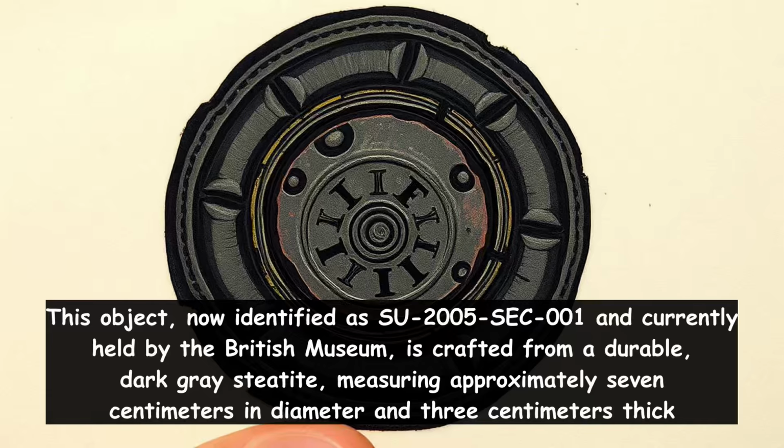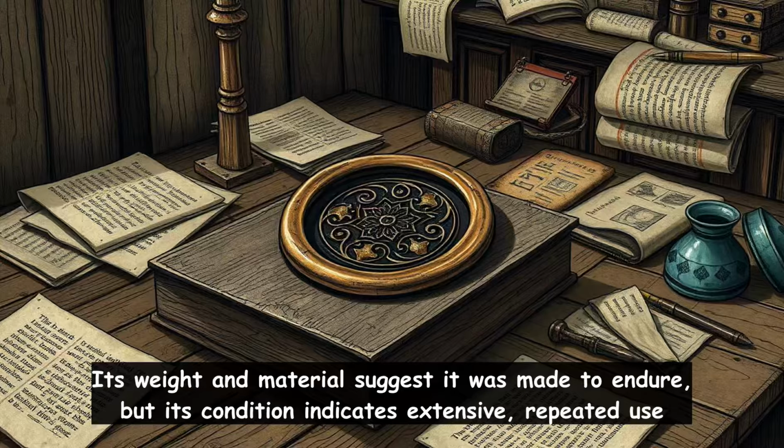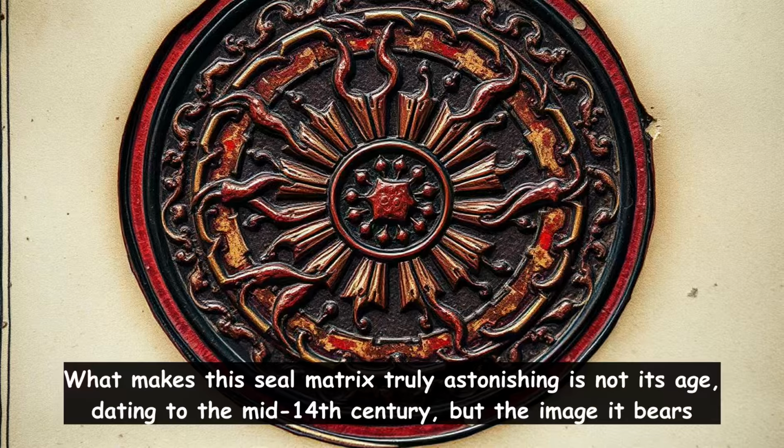This object, now identified as SU 2005 SEC1 and currently held by the British Museum, is crafted from a durable dark gray steatite measuring approximately 7 centimeters in diameter and 3 centimeters thick. Its weight and material suggest it was made to endure, but its condition indicates extensive, repeated use. What makes this seal matrix truly astonishing is not its age dating to the mid-14th century, but the image it bears.